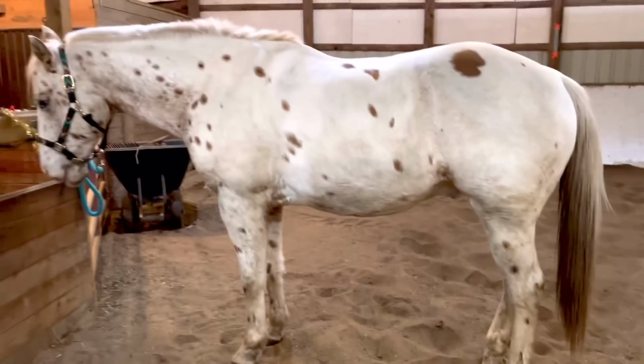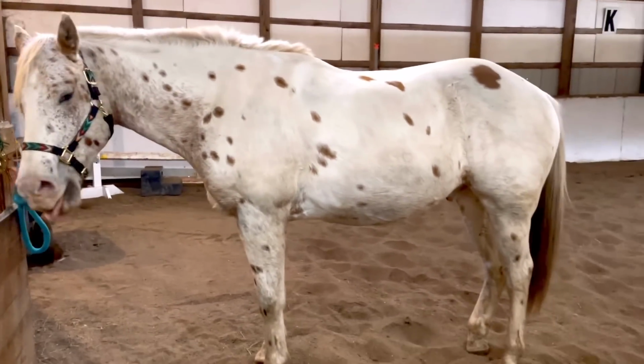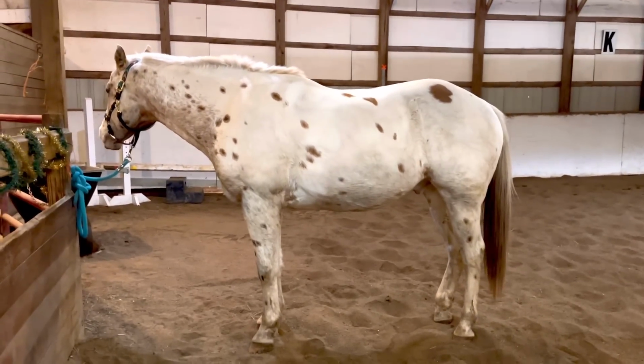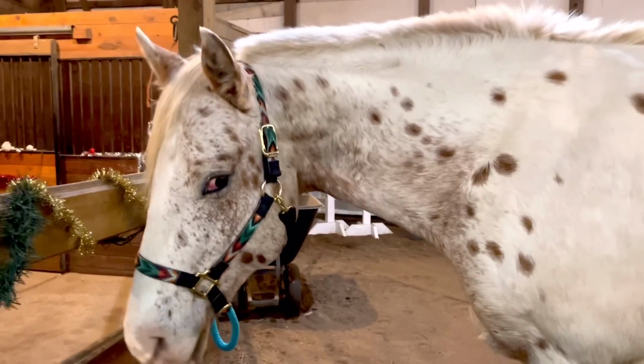Look at how good he looks. You're looking awesome, buddy. I feel like he's a good winter weight. His muscle looks so much better. You're looking a little more fit, too. This isn't super even ground, but you're so pretty.